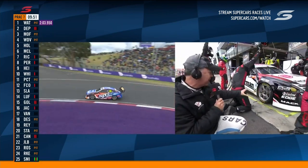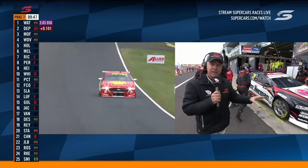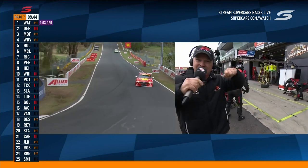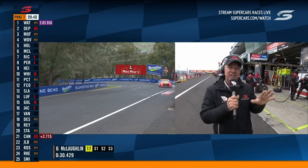That's one way to skin the cat. Very fast, very efficient. But if it goes wrong, which it did last year, because they preheat them, and sometimes you can't get the coupler to do up because it's too hot. Now, up the other end of pit lane, I'll show you later the other, simpler way to do it.